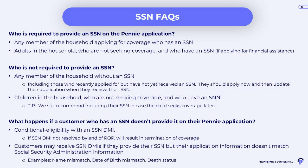However, just as a general rule, we strongly recommend that anyone with a Social Security number provide it on their Pennie application in the event that the child wants to seek coverage later, or the household wants to apply for financial assistance. It's just better that everyone provides an SSN if they have one for ease of applying and enrolling in coverage.